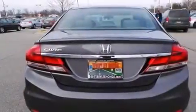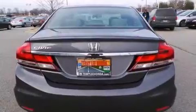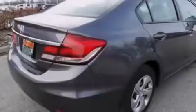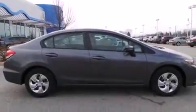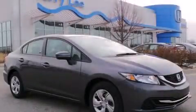control systems, side curtain airbags, cruise control, full power accessories, a rear window defroster, an anti-lock braking system, tinted glass, and air conditioning. Call now to find out how you can own this breathtaking vehicle.